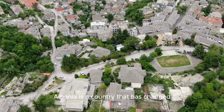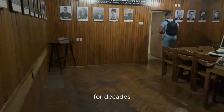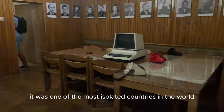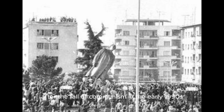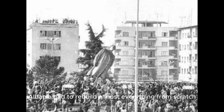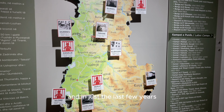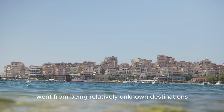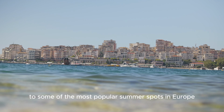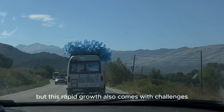Albania is a country that has changed incredibly fast in a very short period of time. For decades, it was one of the most isolated countries in the world under a strict communist regime. After the fall of communism in the early 1990s, Albania had to rebuild almost everything from scratch. And in just the last few years, tourism has grown massively. Places like Saranda and Ksamil went from being relatively unknown destinations to some of the most popular summer spots in Europe. But this rapid growth also comes with challenges.